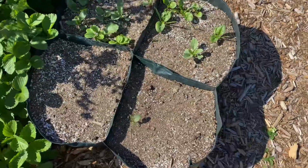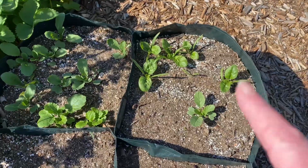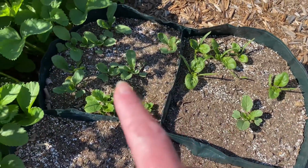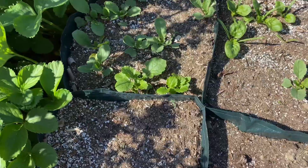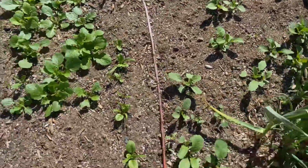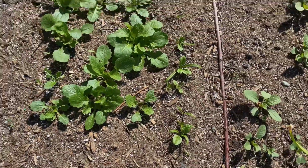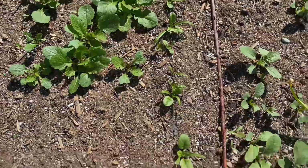This is our little grow bag, has some stuff growing in it. Those are spinaches and radishes, turnips. Over here in this bed, we've got radishes and turnips and some spinach as well coming up. Not a ton. I might replant it.